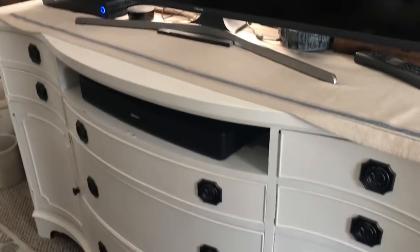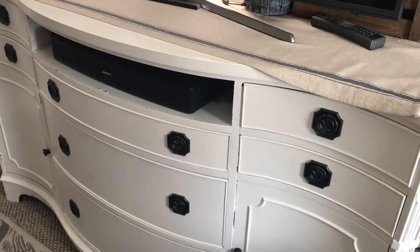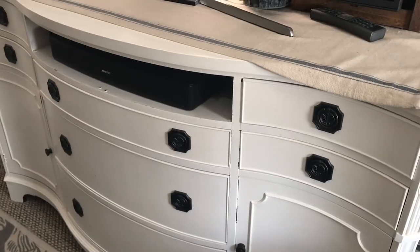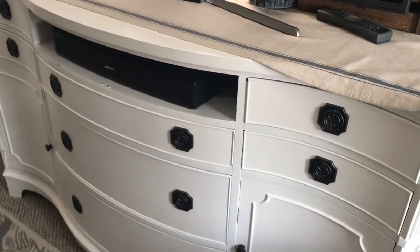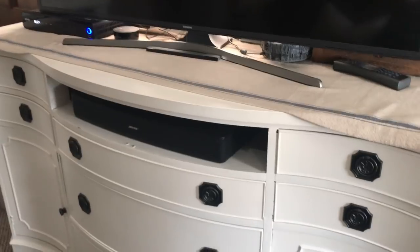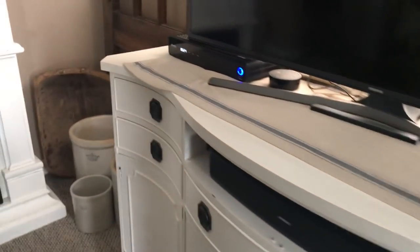And then if you go this way, it's my ugly TV, blah, blah, blah. This thing I get questions about a lot. It's a buffet. It's made for a dining room, but I obviously use it for my TV. It came like a dark brown color, and I painted it, and then I took the middle drawer out so we could put our sound system in there. So I think I got it at a secondhand store, and it was like 60 bucks. It was a while ago now.